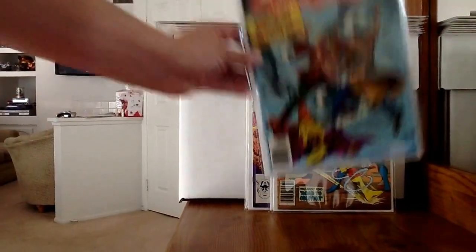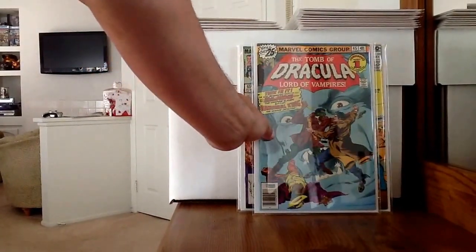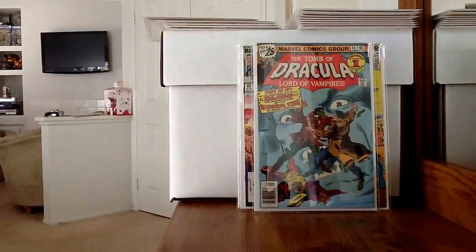And Tomb of Dracula, number 45. Real cool cover. I like this cover. Blade's fighting Hannibal King on the cover. No big deal yet. It gets better, guys.